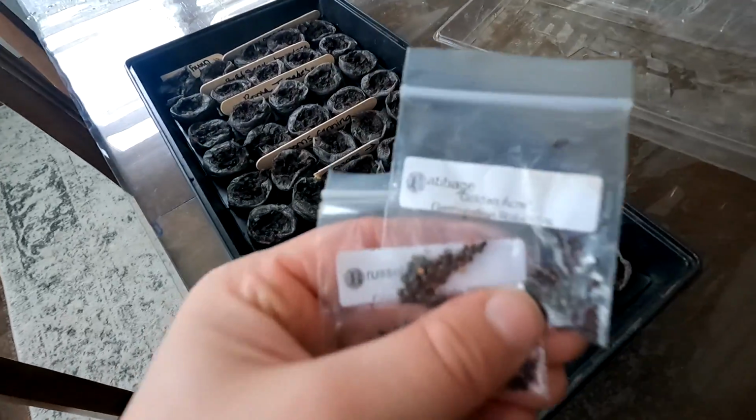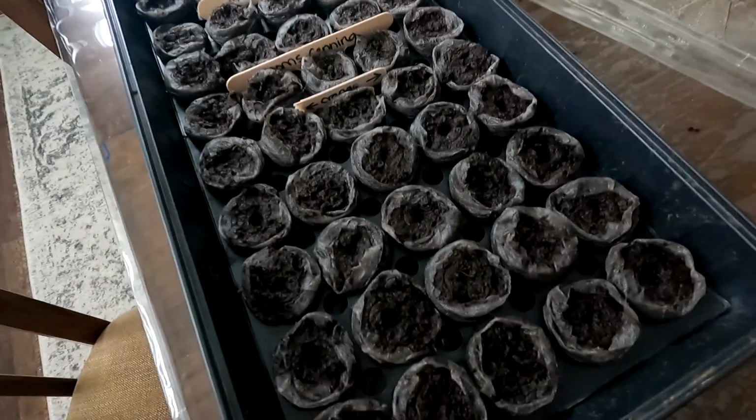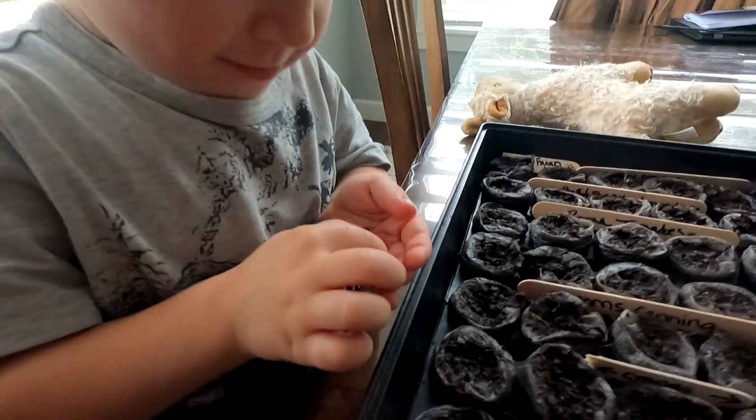Hold on, let me fix this. Okay, do this one. We will go ahead and put cabbage and Brussels sprouts with the tomatoes to germinate. I got science. Good job, you did it. Now the next one right here.